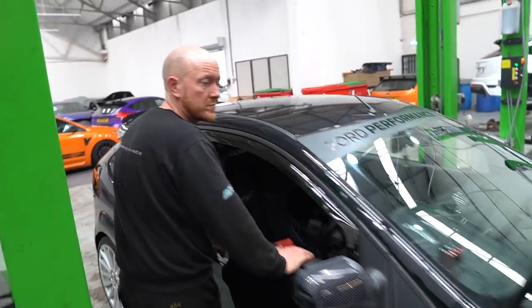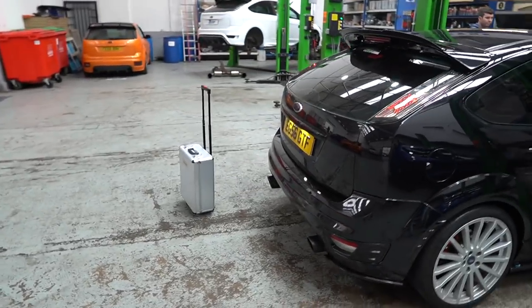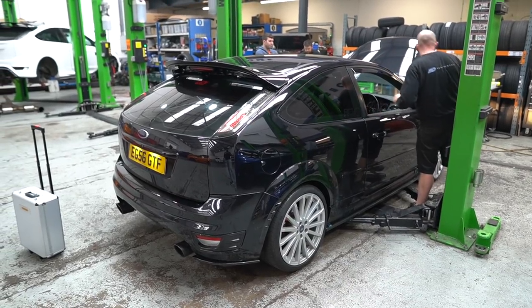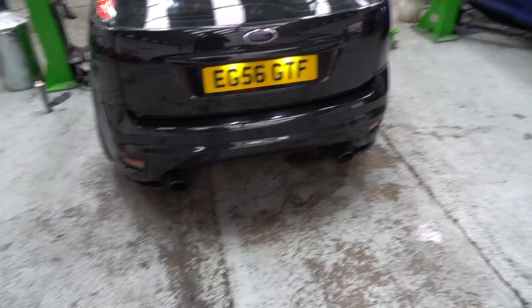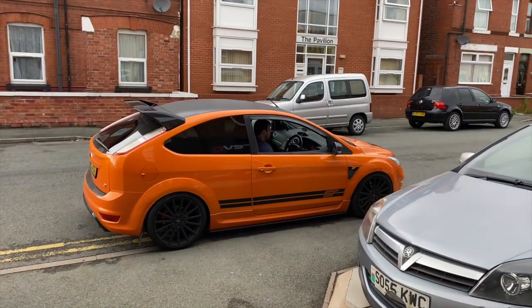Soon see if we've got loads of smoke. Later, the car's not smoking. That's a good sign. So far, I'm doing okay. This legend's still here, Chris. He's got his orange ST that we're going out in shortly. Yeah, the car's not smoking. It's progress. Great.